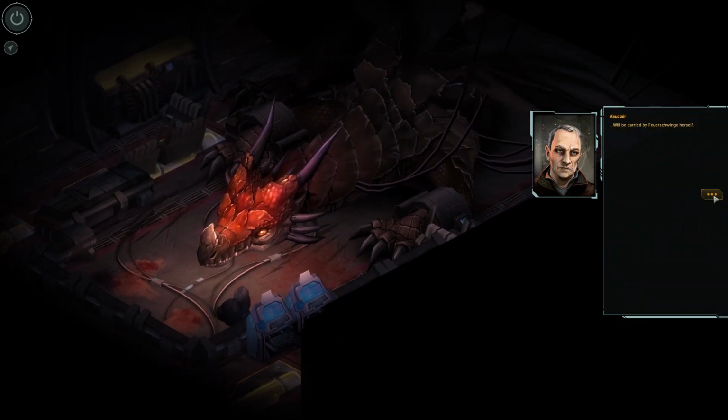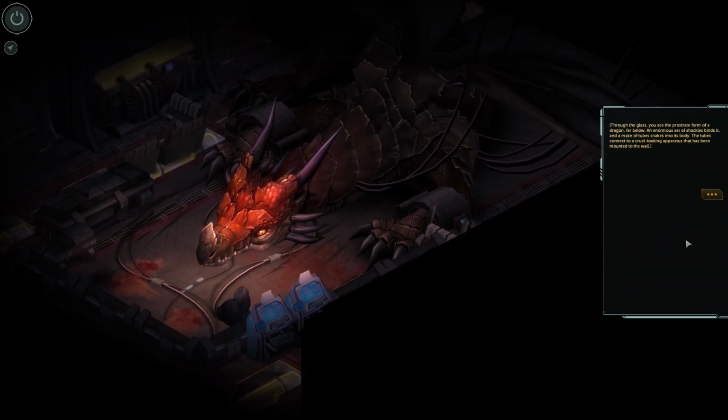Will be carried out by First Wing herself. Whoa, look at that thing. She's huge. With what she did and everything. Through the glass, you see the prostrate form of a dragon. Far below, an enormous set of shackles bind it, and a maze of tubes snakes into its body. The tubes connect to a cruel-looking apparatus that has been mounted to the wall.